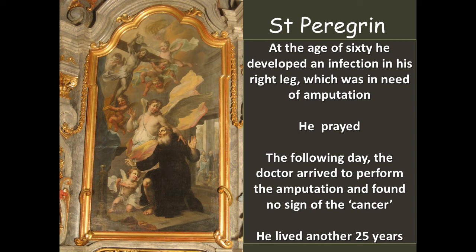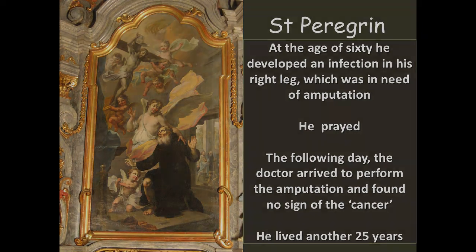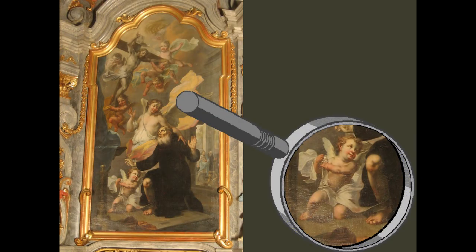Okay? And then he lived for another 25 years, despite having the day before this infection that needed to be amputated. So as it turns out, God works in mysterious ways. If you look very closely at this picture, you see the angel, he's using compression. So that's why we compress all legs. It's God's work. We're doing God's work here.